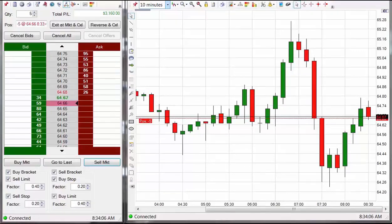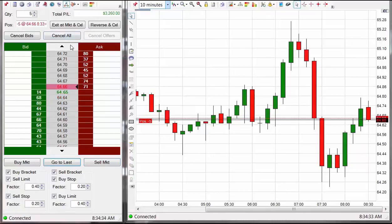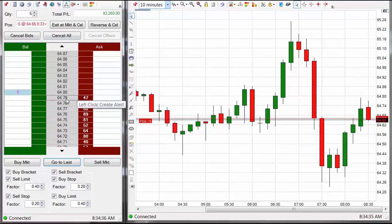I'm back. I just got another code 2 short entry here. So I am now short. Let me be right back. I'm going to reset the stop. Okay, stop set at 64.80.